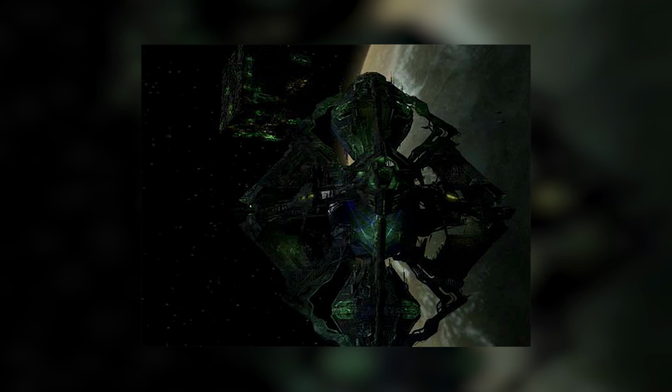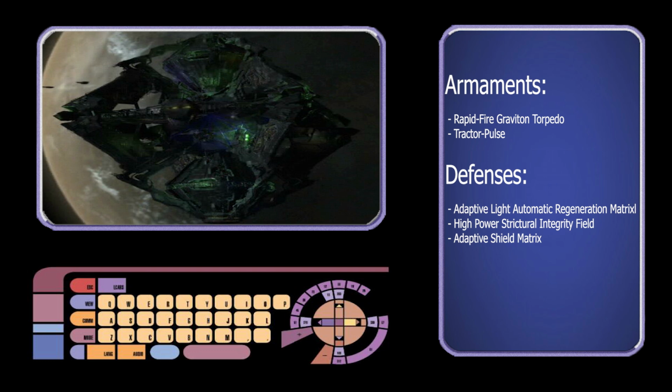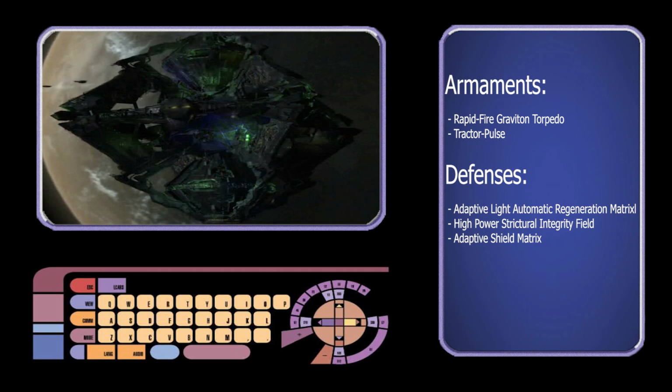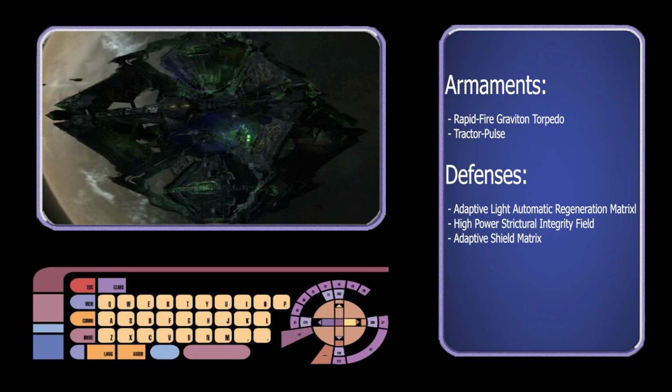The ship is limited due to its design to be escorted by additional Borg vessels, but it is capable of defending itself during combat and assimilating ships or planets. The ship's dimensions are reported to be 1,000 meters, but it's unknown if this information is correct. The ship is armed with rapid-fire graviton torpedoes and tractor pulse. It's defended by adaptive light automatic regeneration matrix, a high-power structural integrity field, and adaptive shield matrix.